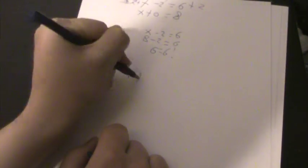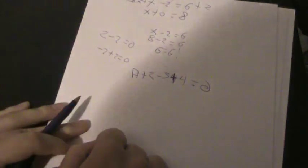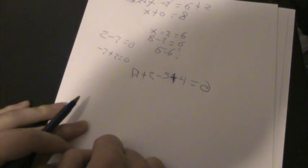Let's put a bunch of random junk. a plus 2 minus 3 plus 4 equals 0. Uh-oh, there's a 0 on the other side. Well, what do we do? This is so hard.